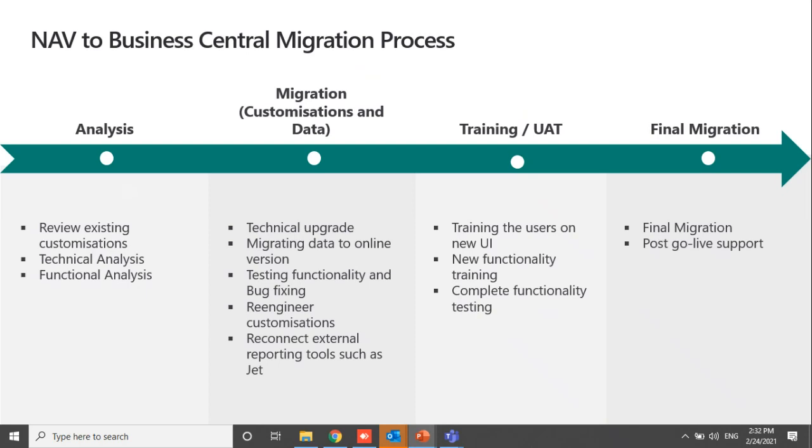Migration of customizations and data includes a technical upgrade, migrating all the customizations that you have in your previous version, and migrating your data to the online version if we choose to go with the approach where we want all the legacy data coming into Business Central Online. We also do testing, functionality, and fixing from our side. Re-engineering customization, because the nature of deployment has changed from on-prem to online, so there might be a couple of things that we need to re-engineer. We connect external reporting tools such as Jet and give you at least the same reporting experience that you have previously, plus more of what you get extra out of Business Central.